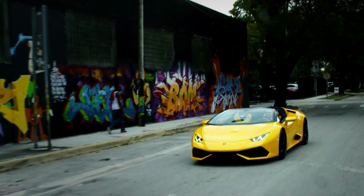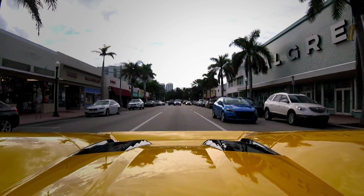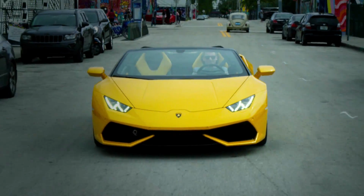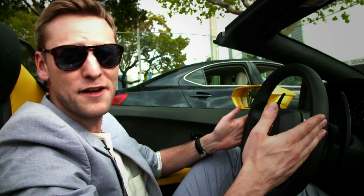You can tell that this urban route isn't probably the best indicator for performance testing, but it is quite an accurate test of how a Huracán will be used in England, especially if you've been to London, because you'll note that almost half the allocation of Lamborghini just spend their entire weekends going up and down Knightsbridge. And in that respect, this Huracán Spyder is going to fit right in.